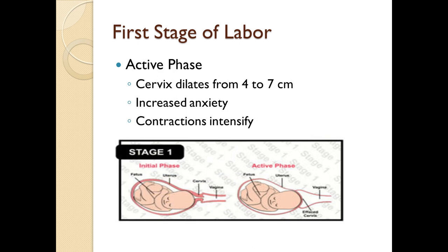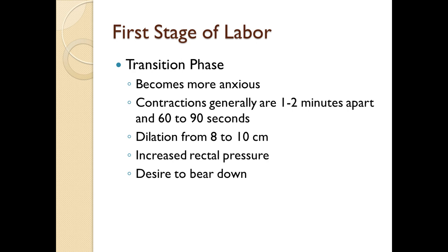In the active phase, moms are going to be a little more anxious. The contractions are going to be a little more intense. Actually, I shouldn't say a little more intense, a lot more intense. And this is the stage where the cervix dilates from 4 to 7 centimeters. The transition phase is the end of the first stage. Moms may be much more anxious. Contractions are close together and they're lasting a long time. The cervix is dilated from 8 to 10 centimeters during this stage.